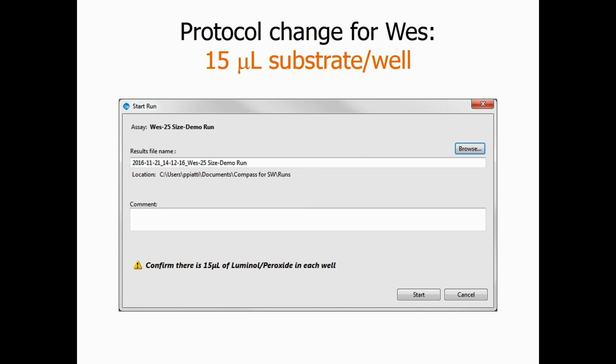Since Wes is also refreshing the substrate before each exposure, he'll need a little bit more of the substrate. Instead of 10 microliters, you'll need to add 15 microliters of substrate per well. So this is a slight change to your plate prep. But don't worry, Wes will remind you before starting an HDR assay to make sure there's sufficient substrate for the run. We will also be including more of the substrate in the kits.